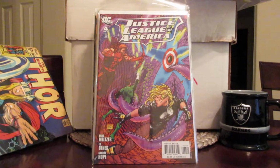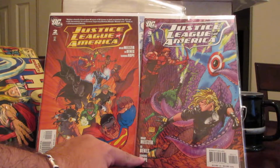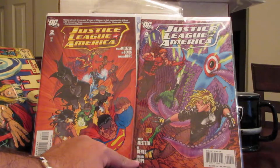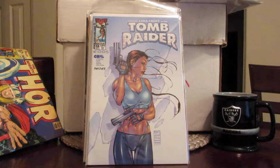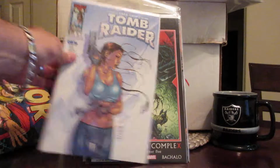Anyhow. So again, two Michael Turner covers, his run on Justice League of America. I think he did covers for issues 1 through 10 or 1 through 12 with a couple of variants. They're good books to have. I love me some Michael Turner, man. Rest in peace. Another Turner cover, Tomb Raider #9. Didn't know this existed, but look at it. Can you pass that up for $1? Yeah, I didn't think so.